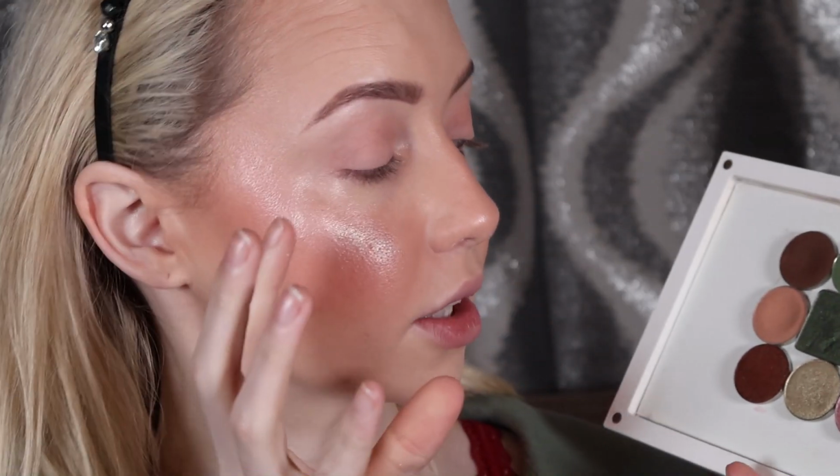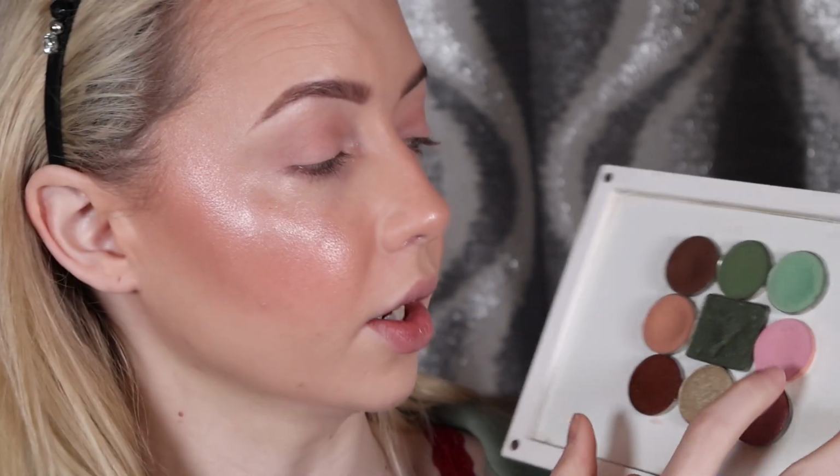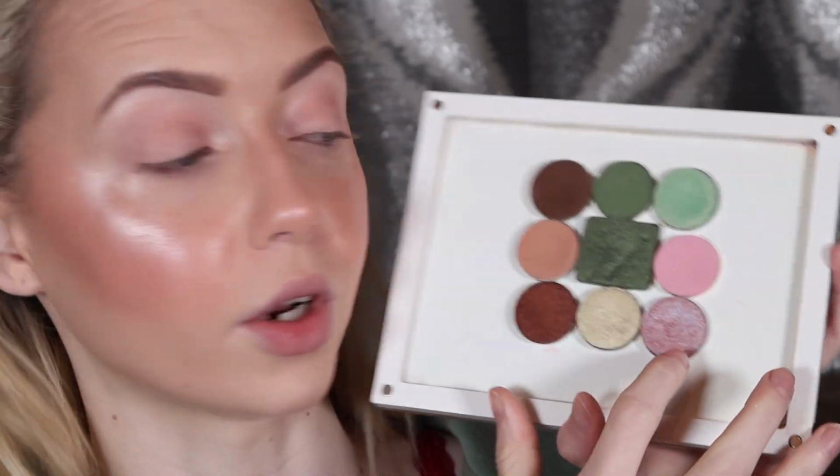I'm going to do kind of a standard eye, like a brown smoky eye, but on the inner part of the crease and the inner part of the lower lash line, I'm going to use the matte pink, and then on the inner corner I'm going to use the shimmery pink. Gorgeous, cannot wait. I'm also getting ready for work, so I need to do this fast.